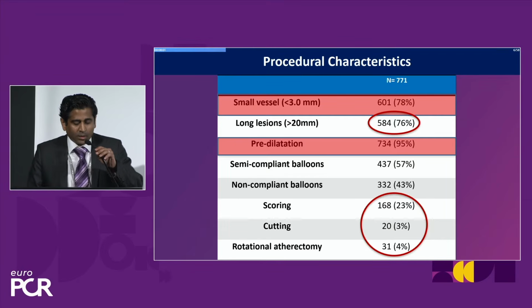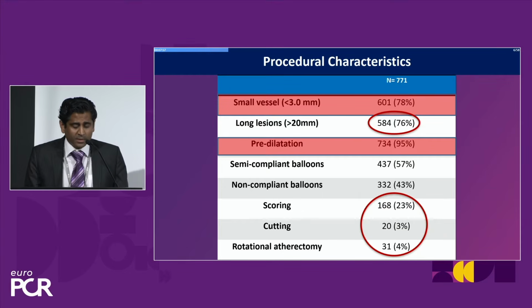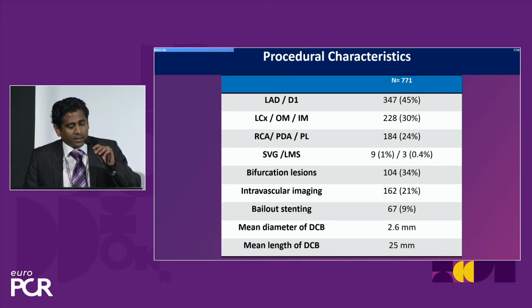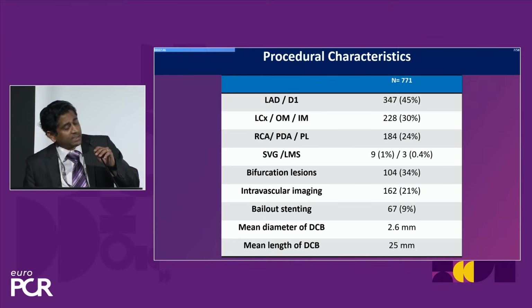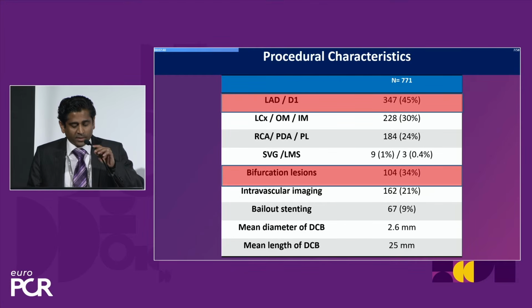Most of the lesions were treated with semi-compliant and non-compliant balloon, but we had to use scoring balloon in 23% of cases because of vessel recoils that were not yielding. And again, a small proportion received cutting balloon and rotational atherectomy. In terms of further vessel characteristics, most of them were in the LAD diagonal bifurcation, followed by circumflex and right coronary artery. A small proportion of these patients were in vein graft and left main.